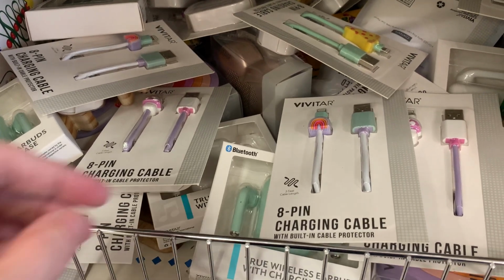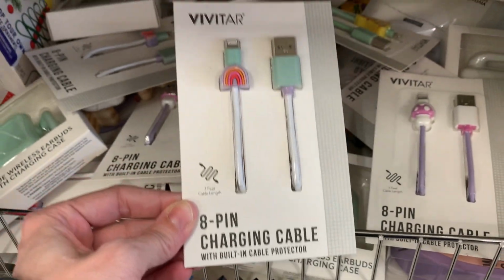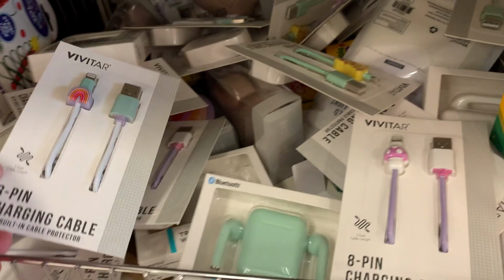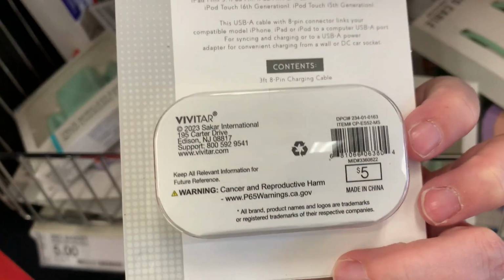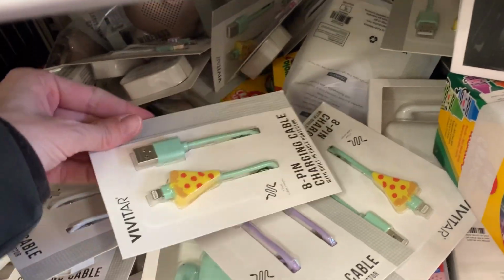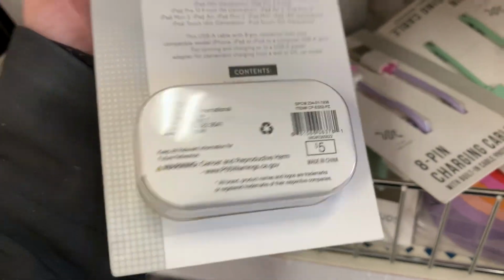Here's some charging cables that match the wall chargers we were just looking at. There's the rainbow design. There's the mushroom design. And we didn't see a wall charger with the pizza design, but since these others match up, there probably is one out there. I guess they just don't have it at this store.